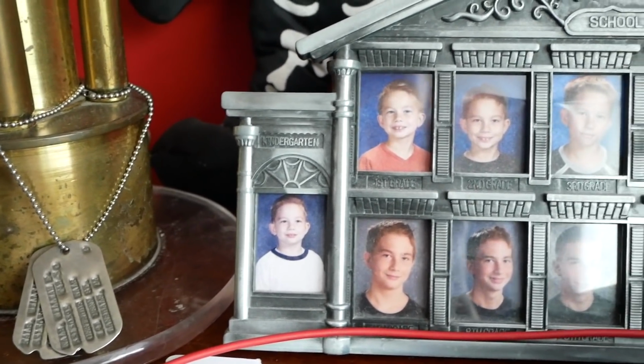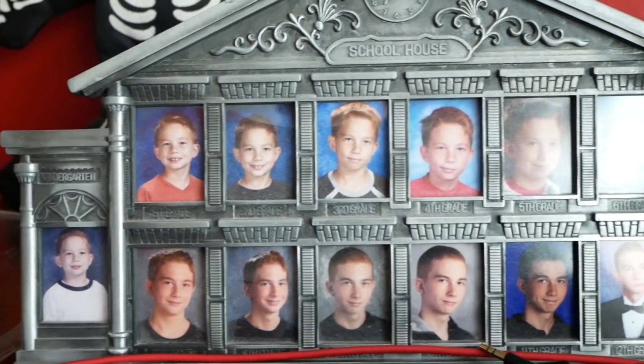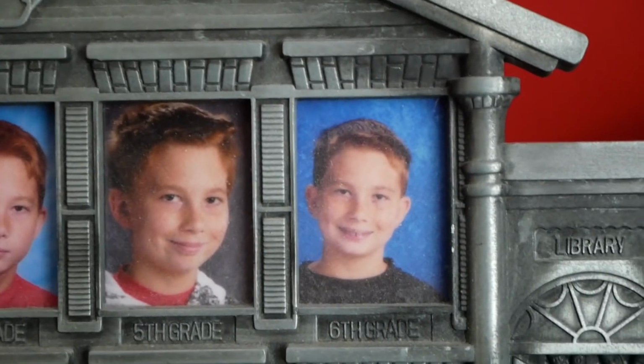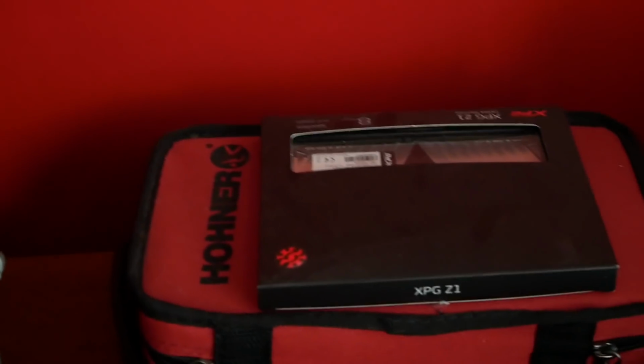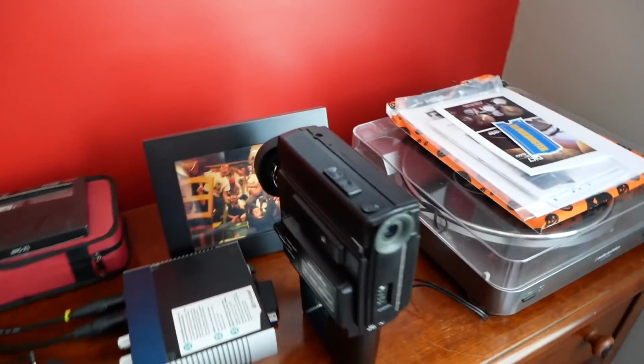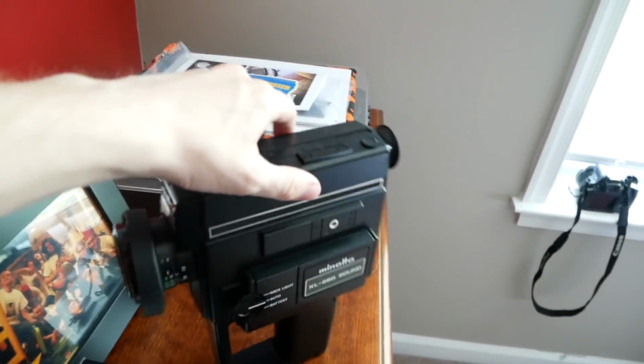And then over here we have a bunch of little Billies. Little Billy growing up throughout the years. He's a cutie. And that's some RAM on top of a bunch of harmonicas. Another interface. Oh, here we go. This is my Super 8 camera.